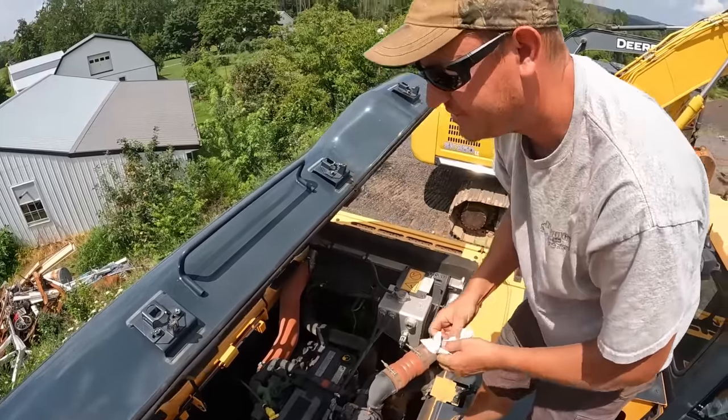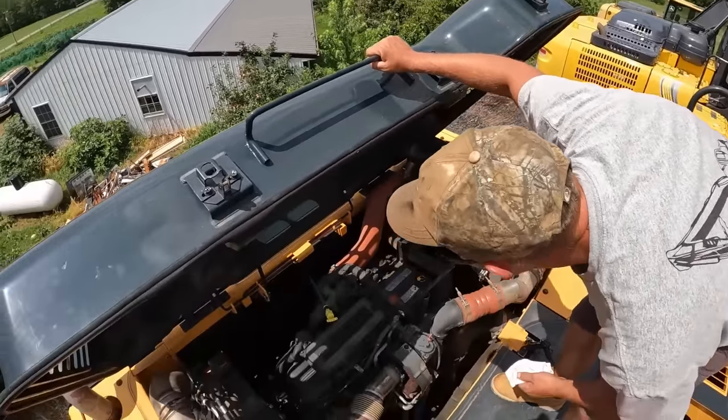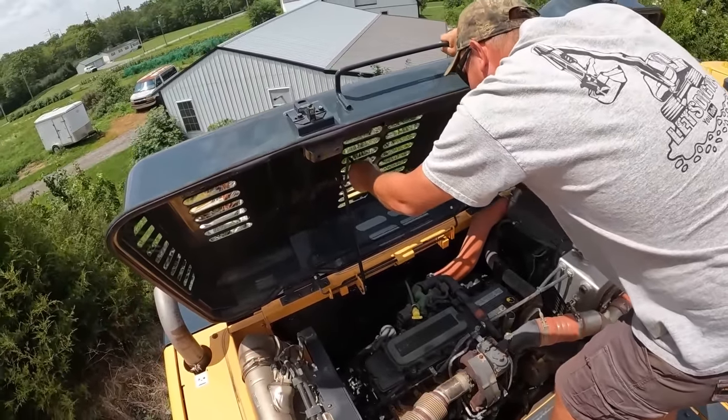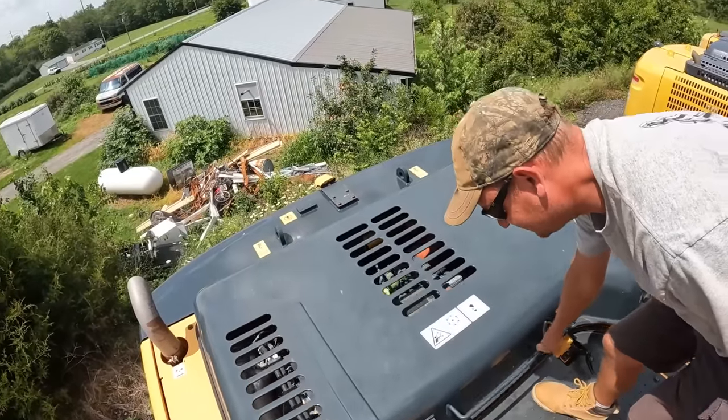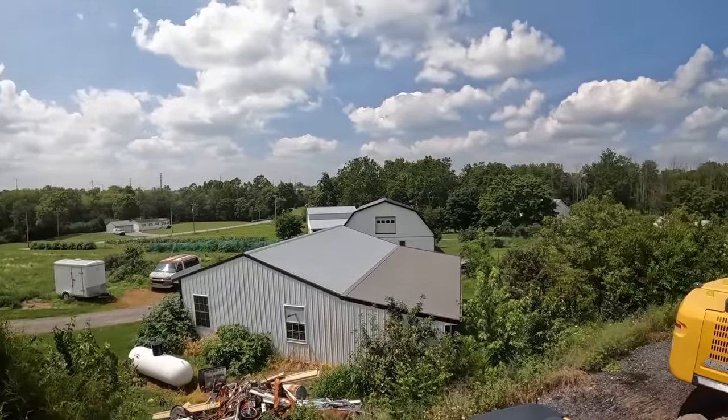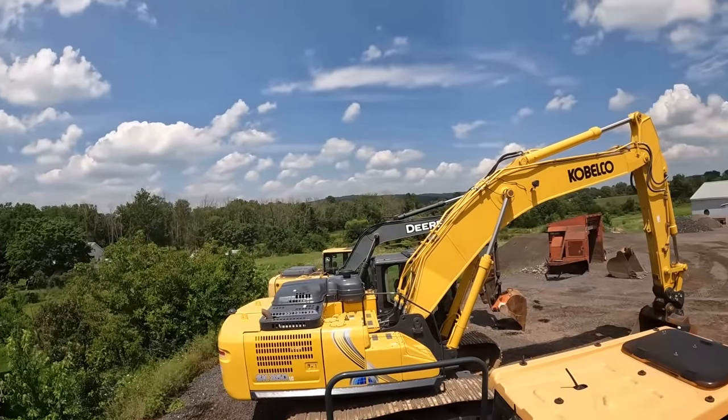Let's fire it up and do the twirl. How does this work? Pull the handle. Oh, there you go. Got to do the swoop-de-doo. Excavator shopping with Chris.